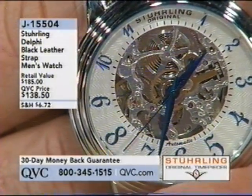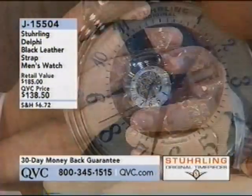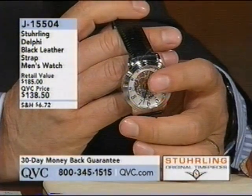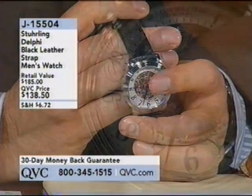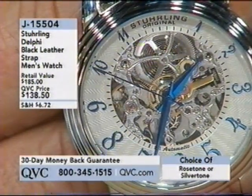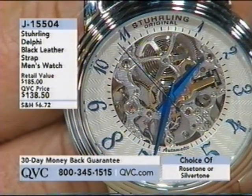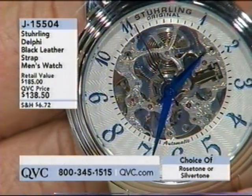Guys, if we can come right in on this watch, you see the balance wheel here beating at 9 o'clock. That's right, at the 9 o'clock position. That's the balance wheel. All those numerals, look at the guilloche. You have a herringbone guilloche on the dial that's so beautiful, it actually rivals the beauty of the movement itself. All those numerals have been individually applied.